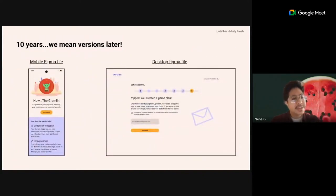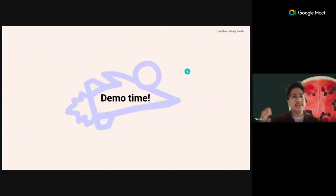Ten versions later, we have our mobile and our desktop. These files can be shown and used once you jump into our presentation, but we're going to have a demo later. And now it is demo time. I'm going to stop sharing my screen and pass it off to our developer, Savannah.